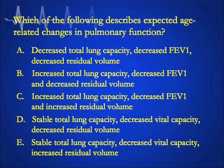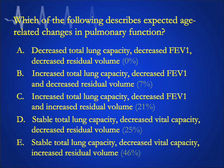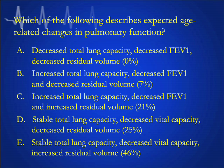Which of the following describes expected age-related changes in pulmonary function? It's a little too wordy, but first is decrease in total lung capacity, decreased FEV1, decreased residual volume. Second is increased total lung capacity, decreased FEV1, and decreased residual volume. C is increased total lung capacity, decreased FEV1, and increased residual volume. Number 4 is stable total lung capacity, decreased vital capacity, and decreased residual volume. And E is stable total lung capacity, decreased vital capacity, and increased residual volume. Okay, so 46%, then 25% had answered D, and so it's varying. Nobody answered A, so we'll talk about that.